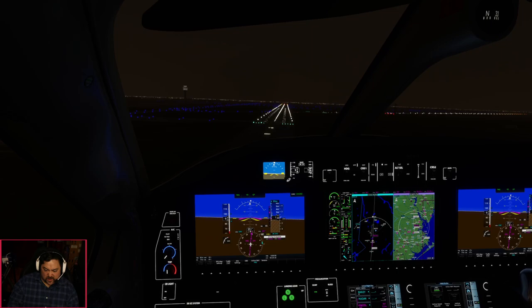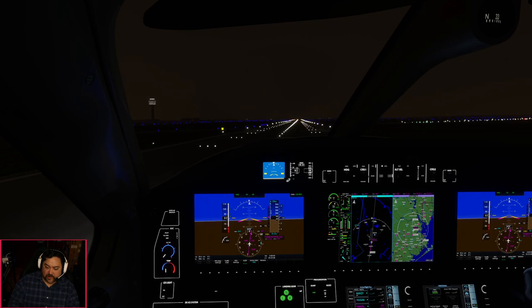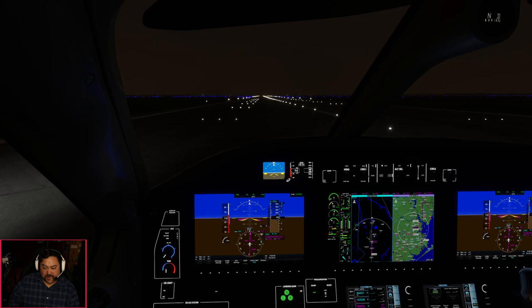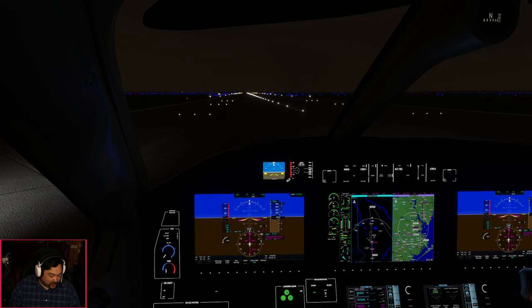Bit of a crab going on. Okay. And we'll just let it fly. And we go. Correction. Reversers. And then come out of reverse. And we are looking for an exit at Delta.